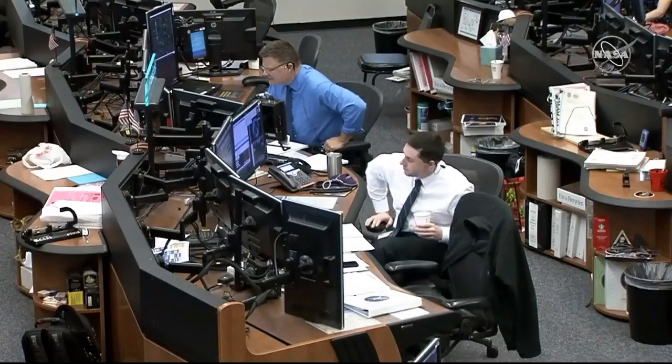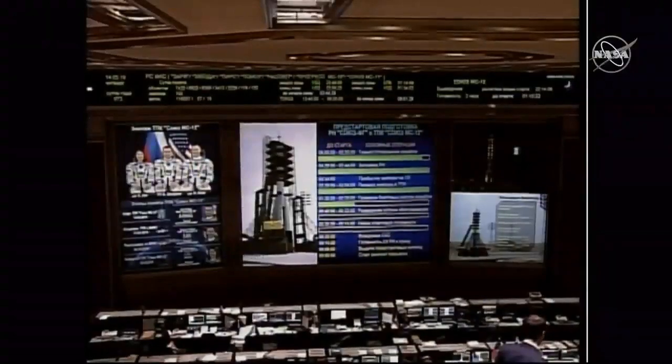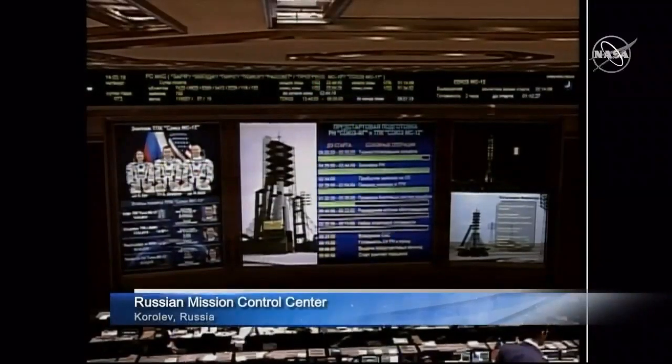During Soyuz's climb to orbit, tracking and telemetry is downlinked to ground stations along the flight path and is routed to the Russian Mission Control Center outside of Moscow. You're getting a live view from the balcony of that control center now.